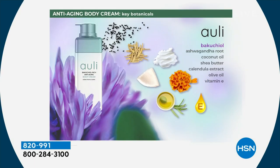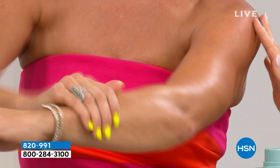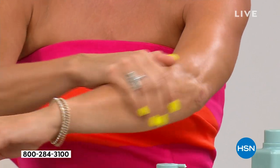I'm sorry, look at this. Look at the sheen of this. I am jealous of this skin. I've worked hard on the skin. It's because of bakuchi oil. I'm telling you.